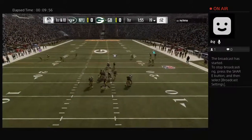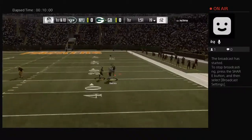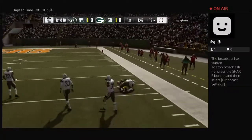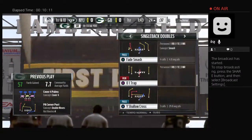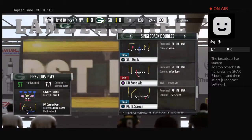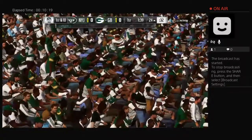On 1st and 10, here's Rodgers. Trying to lay one up deep. And that's caught inside the 35. And all the way down to the 24-yard line. It's a big play there for Green Bay. 57 yards. Our first update now comes from Atlanta, and it's the Browns out to the early advantage.